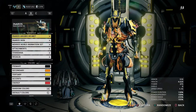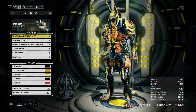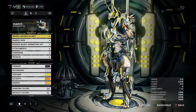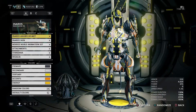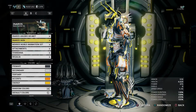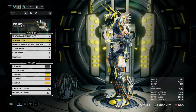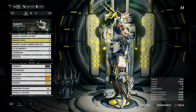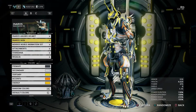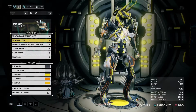His B slot right now is basically just a yang version of his yin, white to black. I usually run with this though. That's what I prefer. Changing his colors and everything. He colors very well. That's one thing I haven't mentioned about the other ones because their coloring's okay. Inaros' coloring I really like. He has the touches of orange on his chest and on his stomach, on his legs, on his little poof. It's freaking awesome.